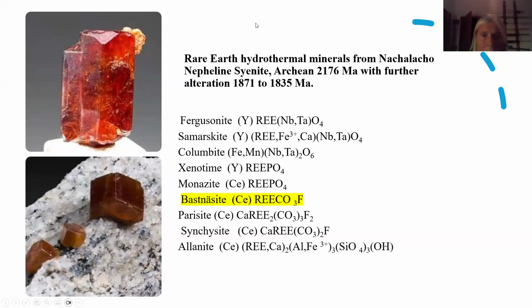So what happened at the Nechalacho mine? It's a nepheline syenite. That's the type of rock, Archean age, and it had further alteration, 1871 to 1835 million years ago. So these are billions of years. This is 1.8 billion.